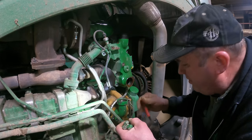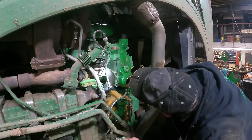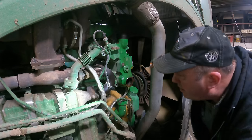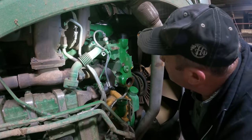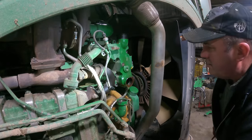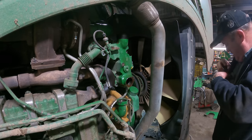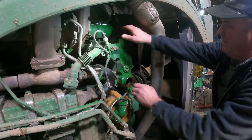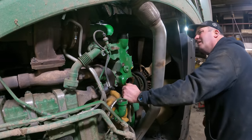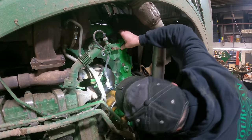One long bolt. Now, when we go to separate this, we've got to just pull this outer cover. We don't want to pull the inner part, which it looks as though might separate as well. If that's the case, I've got a fitting in behind there that I'm going to need to take loose. Oh, yeah, I've got to take that thing loose.